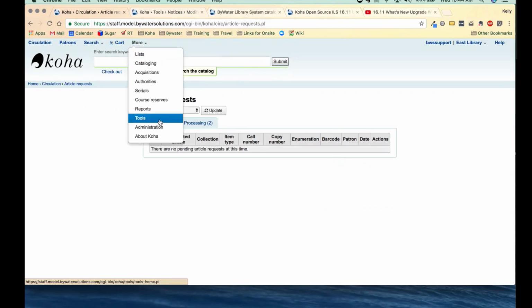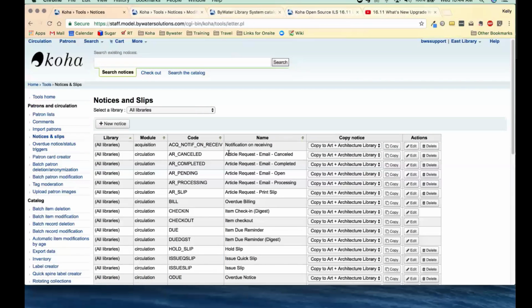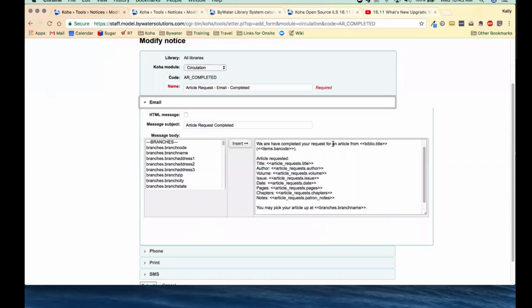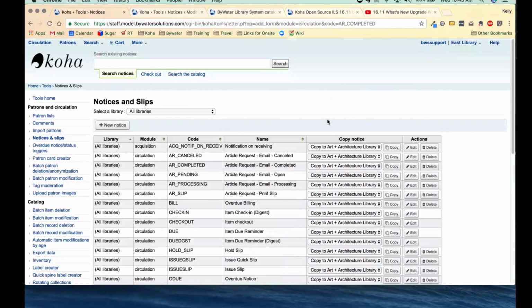In our notices and slips, under tools, there are new notices for these article requests. So there's an article request email for a canceled article, a completed article, an open article, processing article, or print. If we go ahead and look at what the completed email article request would look like, we can see that here. And once again, this is customizable for you if you wanted to include more or less information on that email that goes to your patron that the article request has been completed. So these are new notices that will be set up for you to allow for these article requests to go through and get emails.